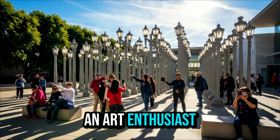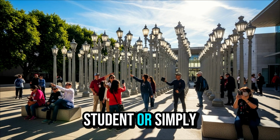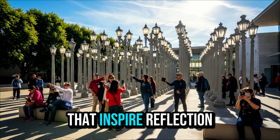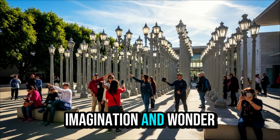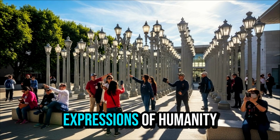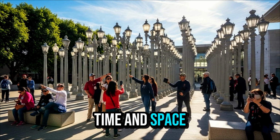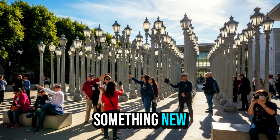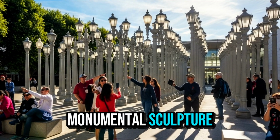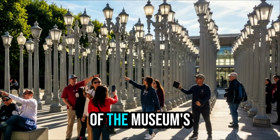Whether you are an art enthusiast, a photographer, a student, or simply a curious visitor, LACMA provides experiences that inspire reflection, imagination, and wonder. It is a place to learn, explore, and interact with the artistic expressions of humanity across time and space. Every visit offers something new, whether it's a discovery in the galleries, a moment of awe beneath a monumental sculpture, or a shared experience at one of the museum's events.